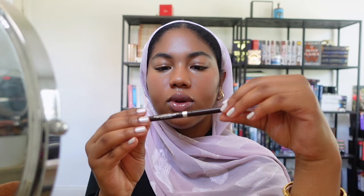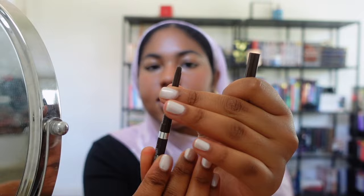Now I'm going to do the eyes, brows, eyeliner, and let's start off with the eyeliner. I like to use brown eyeliner under my eyes because I notice that it's not as harsh. So I use the L'Oreal Infallible Grip Eyeliner in this dark brown color. It has the eyeliner side at the top, and then it has a little sponge at the bottom if you want to smudge it.